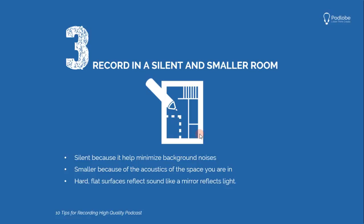Like I said, hard surfaces reflect sounds like a mirror reflects light, so you don't want to give your audience that. Now, you want to record in the same space to ensure consistency and continuity. So for this course, continue to record in the sitting room so that you don't notice a distinct difference between module 3 and module 4. And the same goes for your episodes.